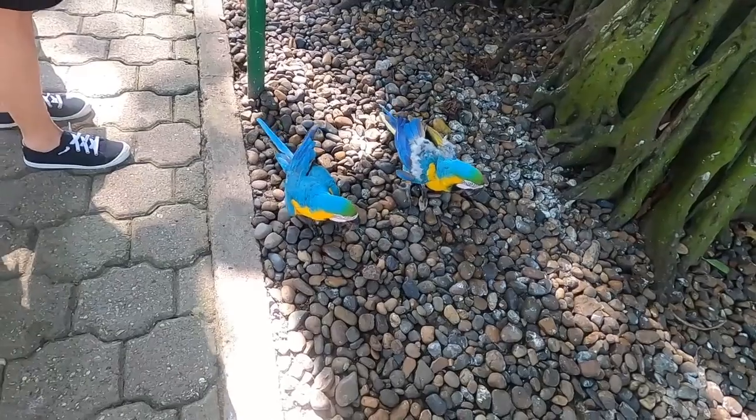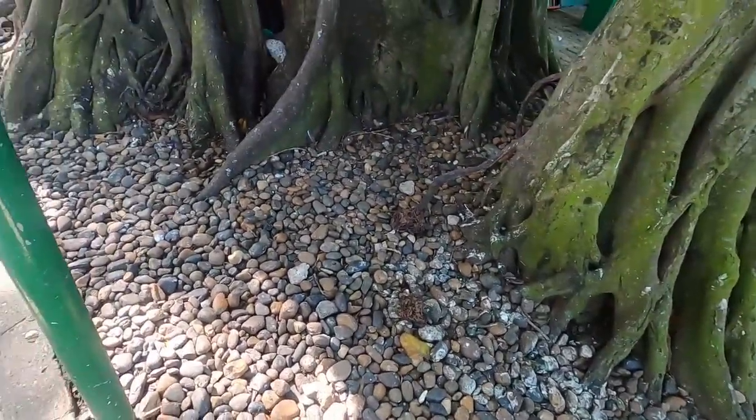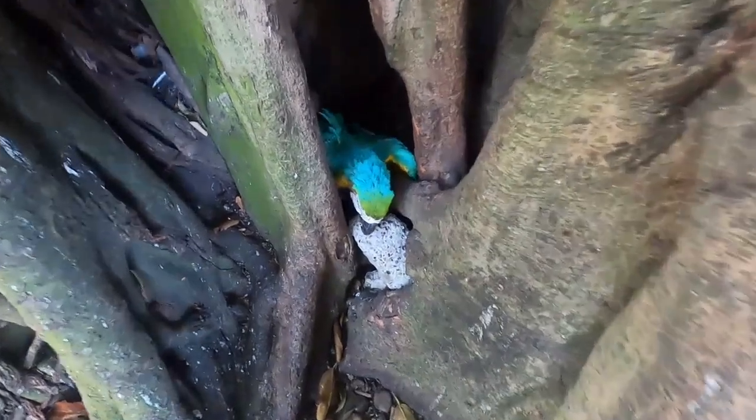He's really blue. One down in there in the nest. There's red ones right on the other side. Yeah, I saw that. Oh, is there a nest in there? Yeah.